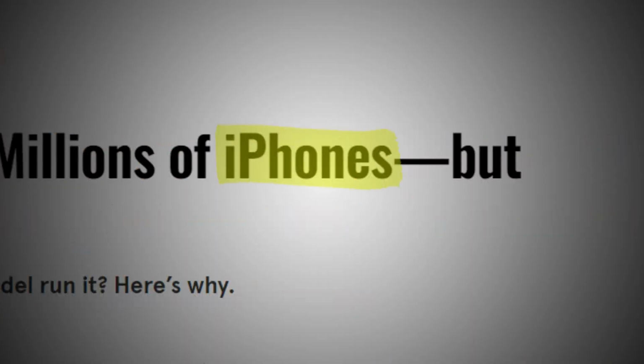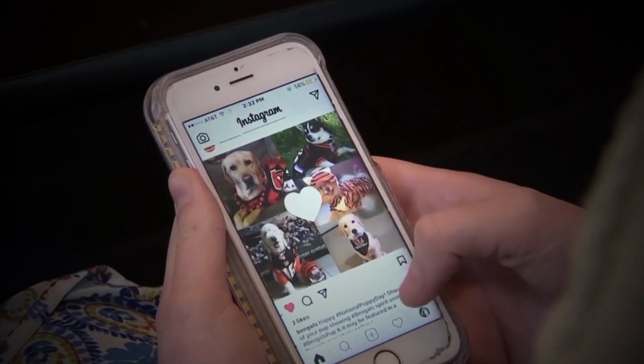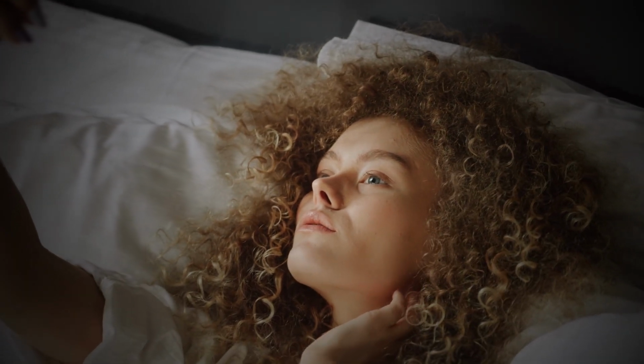Surging to new record highs and reclaiming the title of the world's biggest company from Microsoft. Apple developed hardly anything that's in the smartphone other than the smartphone itself. It's estimated over 3 billion people use social media worldwide. Delete social media apps from your phone.